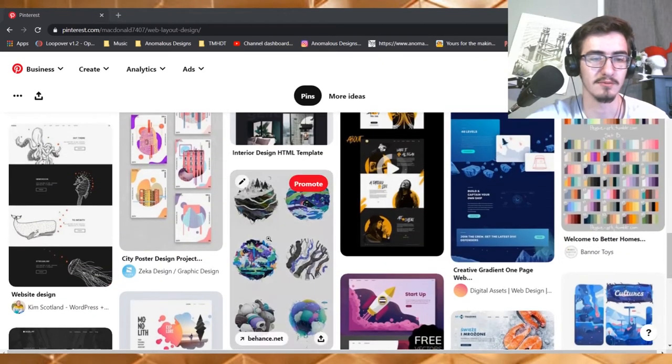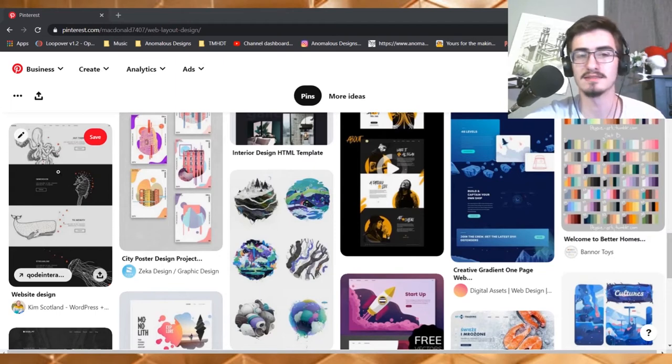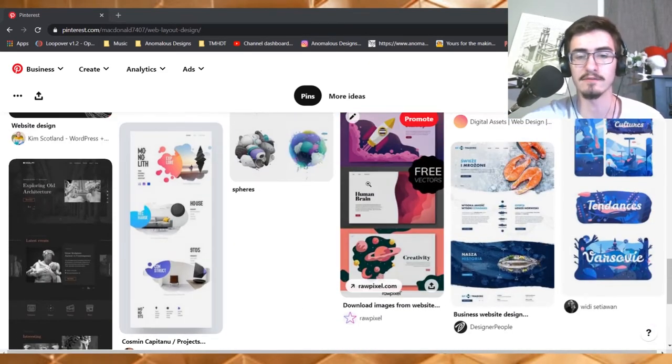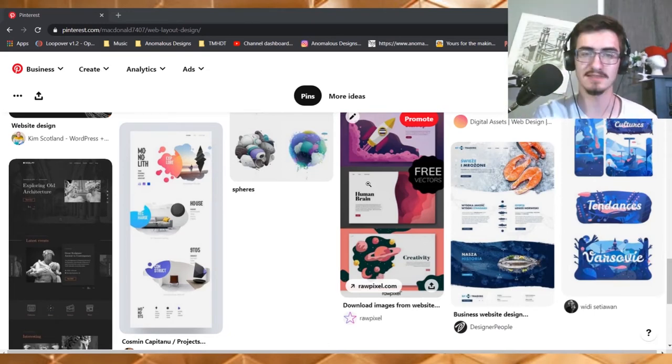I think stuff like this octopus, then all of this stuff was descriptive. I think this design, the black and white contrasting, and then something like this that has different color gradients, different shades, or different palettes, but has a single color that matches them all together is really nice.